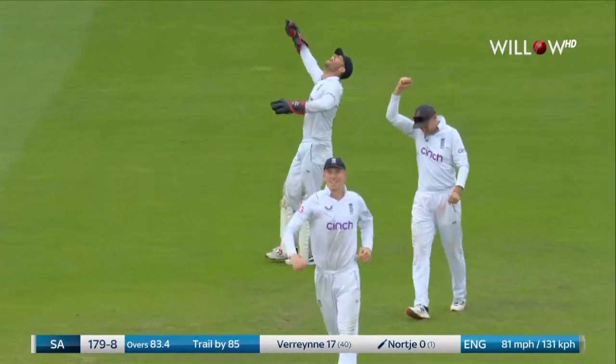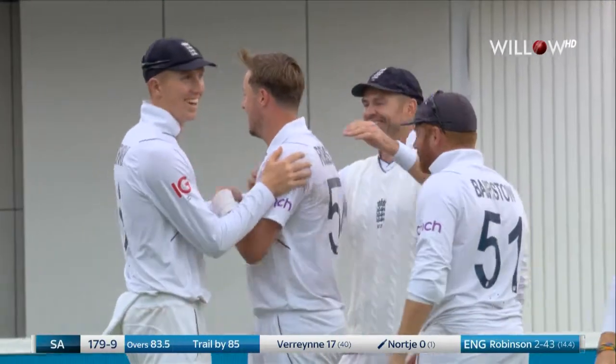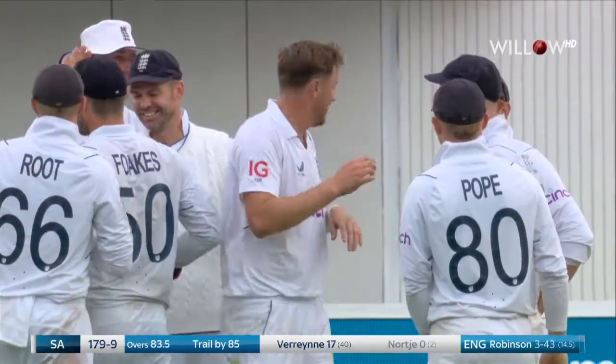Edging closer. So close now, England. And it's Robinson. They've taken it in turns, the opening quicks. Anderson, Robinson, Anderson, Robinson. And they're one away.